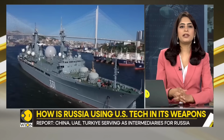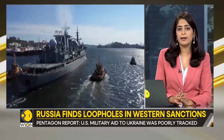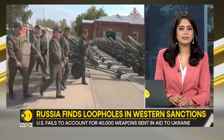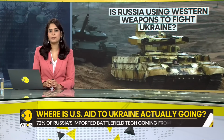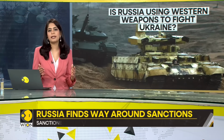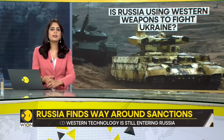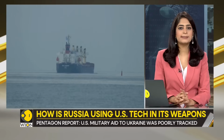Satellite images have revealed new Russia facilities dedicated to aircraft repair, missile production, drone assembly, and other military purposes. The overwhelming use of foreign tech in Russian weapons pointing towards two things, basically. Number one, Moscow has not been able to find alternative suppliers for these goods. And number two, there are major loopholes in the sanctions and export controls. And it's not just the exports, by the way.